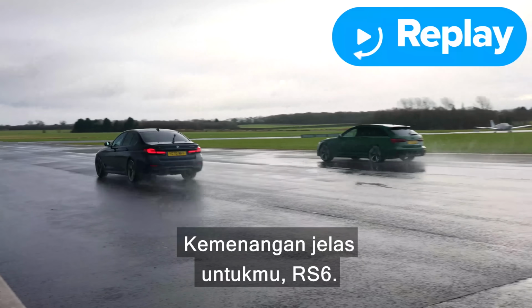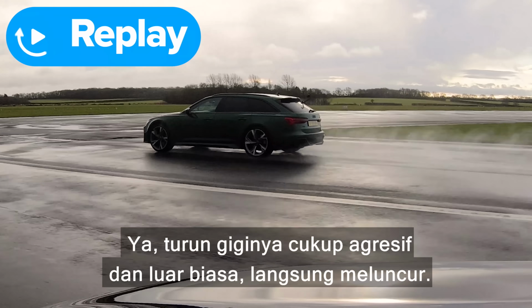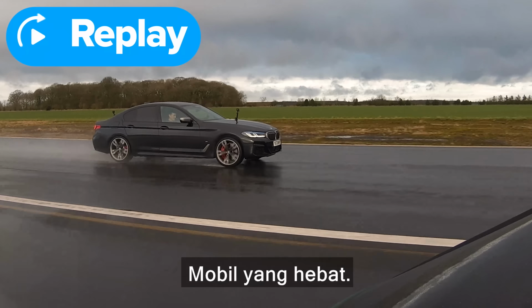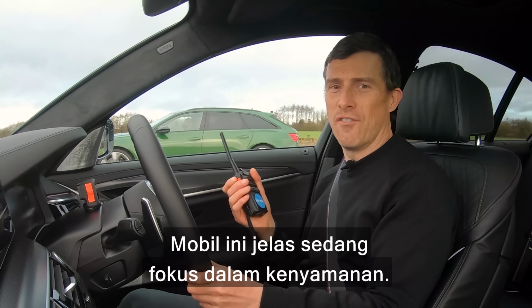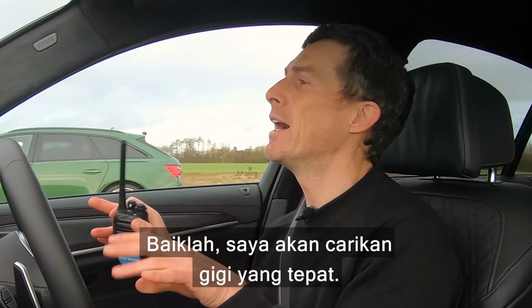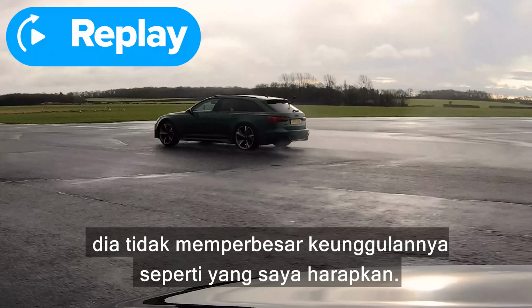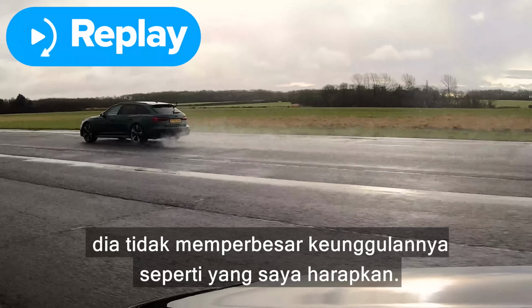Anyway, I lost that. Clear victory for you there, RS6, I think. Yeah, it was quite an aggressive kick down, but it was mega. Just launched. Awesome piece of kit. Yeah, this car was definitely in comfort mindset. It was like, right, you want to go quicker? All right then, just let me find the right gear. There we go, let's head off now. But once that was ahead, it didn't really increase its lead by all that much, not as much as I thought it might have done.